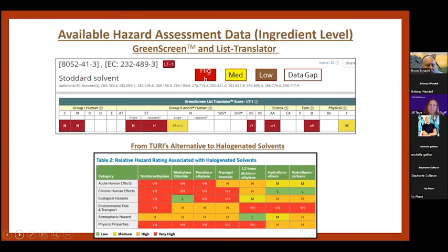So, okay, next slide. Does that TURI tool use GreenScreen and List Translator as the data source? I believe they use that, and possibly they may be using ChemHat. Yeah, it's probably a bunch of different sources. A combo.